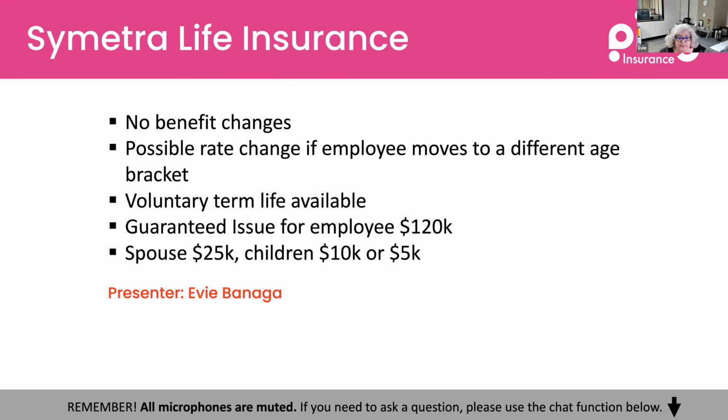For children under voluntary term, the employee can elect anywhere between $5,000 face value or $10,000 for very minimal cost, less than a cup of coffee a day. So take advantage of that. Take a look at that if you have not adopted it.